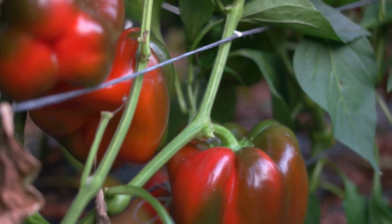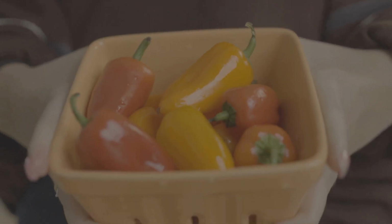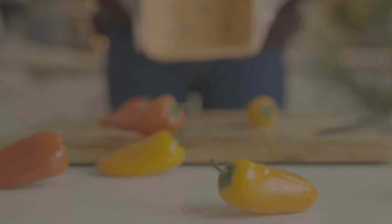Sharing your homegrown peppers is a gesture of generosity that's sure to be appreciated. Just imagine the delight on your neighbor's face as you hand them a basket of freshly picked peppers. Their vibrant colors and intoxicating aroma, a real testament to the care you put into your garden.